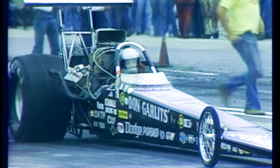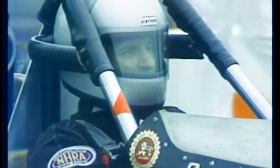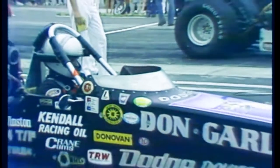There's only one man that can win this race. We're just 1,320 feet away from that finish line to decide who it is. Garlits, of course, the winningest driver in the history of Top Fuel racing. Gary Beck, former national champion, former world champion. Again, trying to regain some of the form, and it's side by side. They're both off the starting line together. And a close race at the finish.